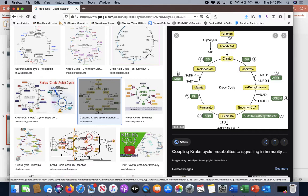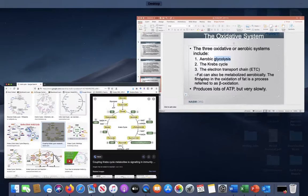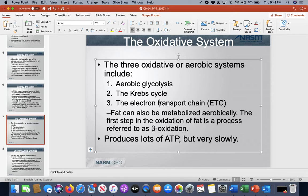We don't need to get into everything there, but basically understand that when glucose begins its breakdown to get ATP, it breaks down further into acetyl-CoA right here, and then goes into the Krebs cycle. Then on top of that, with the electron transport chain, which is another form of ATP production, you can produce about 32 to 36 ATP for every glucose molecule in your system. And that is with carbohydrates.